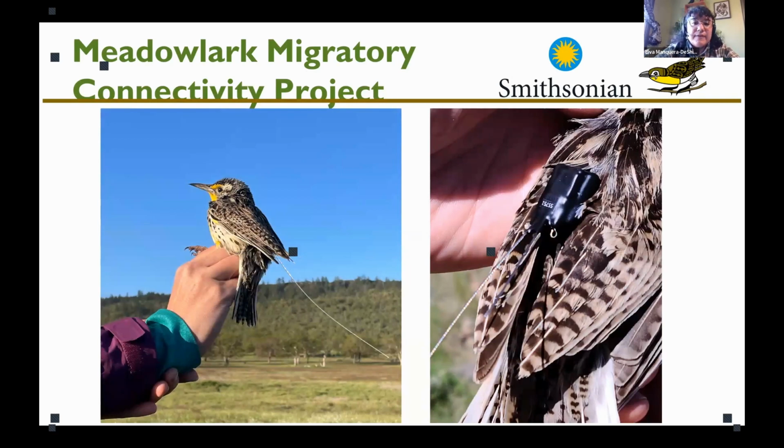And as you can tell from this photo, these tags are much bigger. And this is because these communicate with satellites directly. So this will send data directly to satellites, which will then send it to the researcher, which is really nice because we only have to capture these birds once to put the tags on them, and we don't have to recapture them again to collect the data.